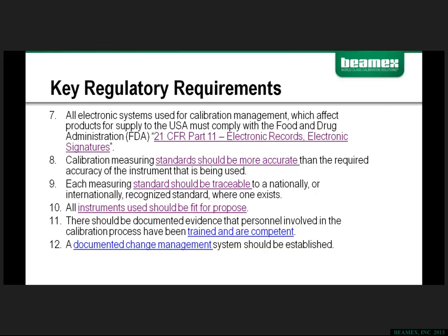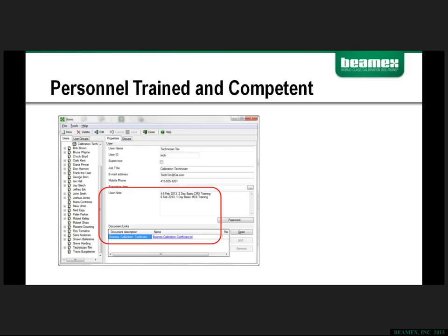So number 11, there should be documented evidence that the personnel involved in the calibration process have been trained and are competent. Let's take a look. So within the software, we have a list of users. Each of those users has their own account, and within that account we have notes. So we can just type in here when they've been trained. So here's an example of Tim, the technician, who's been trained a couple weeks ago, actually, on CMX software and the MC6 calibrator.